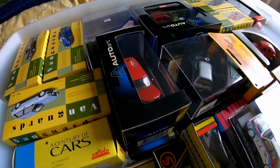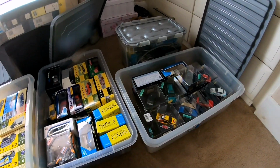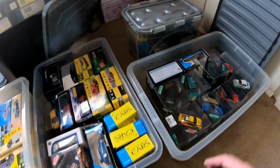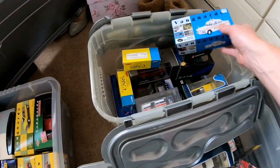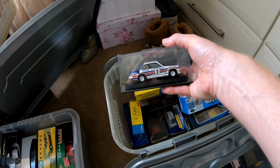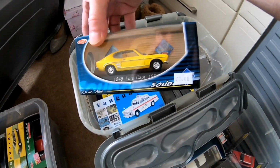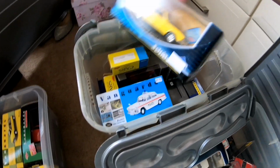Fords, all sorts. Like I say, that's not all of them, but I thought that was enough just to show you, to get going. I don't know what's in here. An old Opel rally car. Ford Capri, looks like a Mark 1.